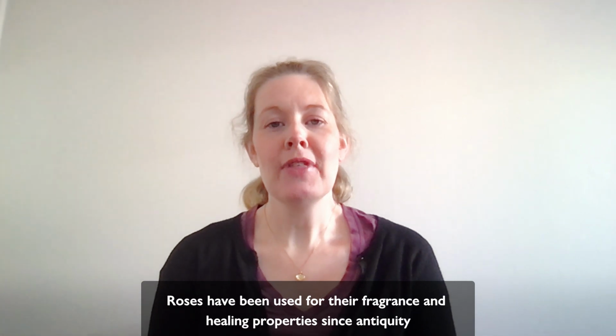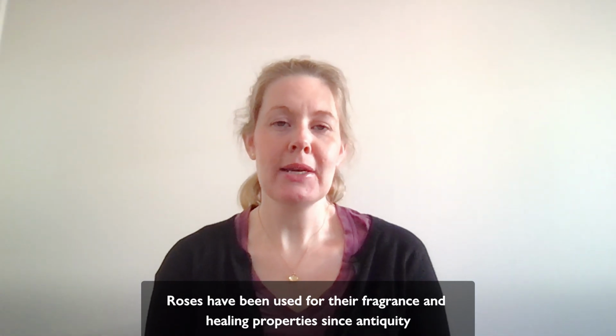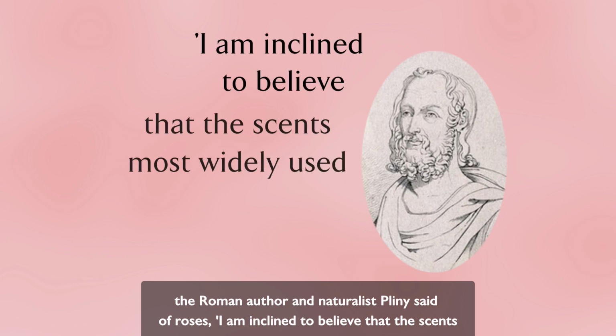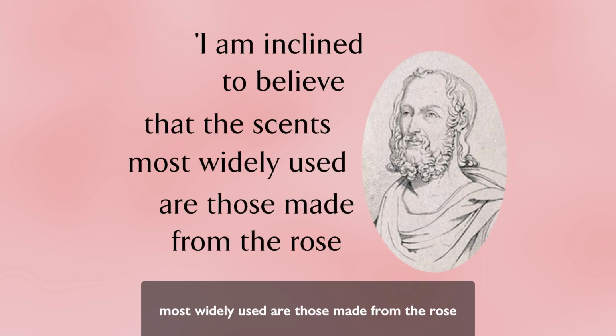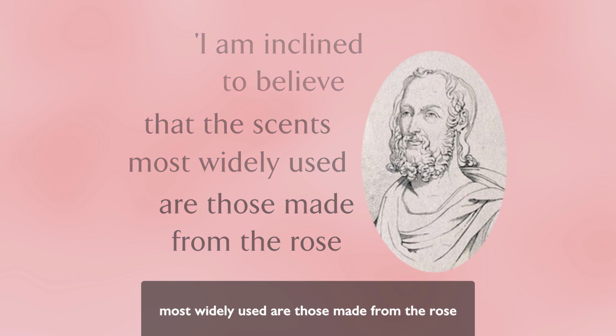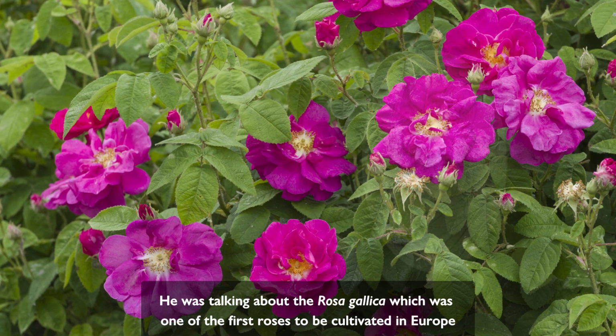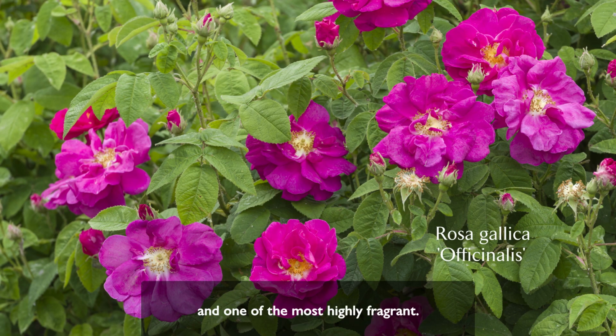Roses have been used for their fragrance and healing properties since antiquity. The Roman author and naturalist Pliny said of roses, "I am inclined to believe that the scents most widely used are those made from the rose, which grows in abundance everywhere." He was talking about the Rosa gallica, which was one of the first roses to be cultivated in Europe and one of the most highly fragrant.